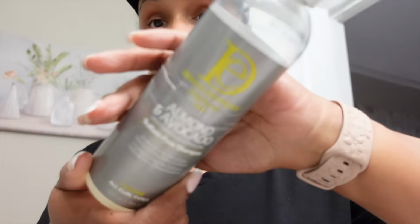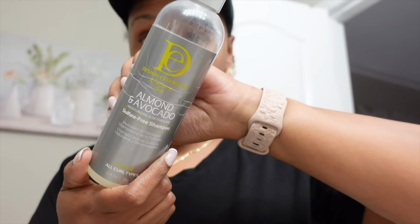Okay, so you guys always ask me what I use for my hair. I did have some hair loss after my bariatric surgery. I lost a lot. It ain't the same no more. It's a little thinner. But it still looks full, to the point that sometimes people ask me, is that like a headpiece? And it's not, it's my hair. But when I wash my hair, I use the Design Essentials. This is the almond and avocado. I love, love this shampoo.